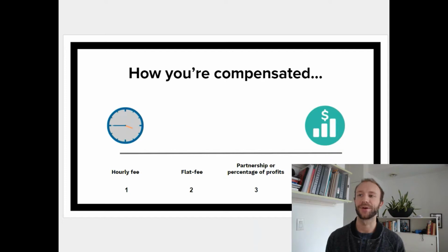The next category is how you're compensated. Do you get paid in exchange for an hourly fee, right? Time in exchange for money. This would be the lowest denominator. And then, are you compensated by a flat fee? Are you compensated by partnership or percentage of profits? Or are you creating profits for yourself? This would be the ultimate. This would be the top.